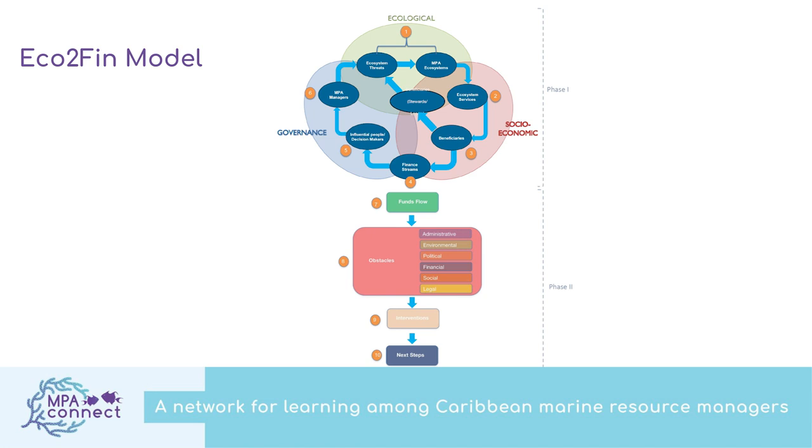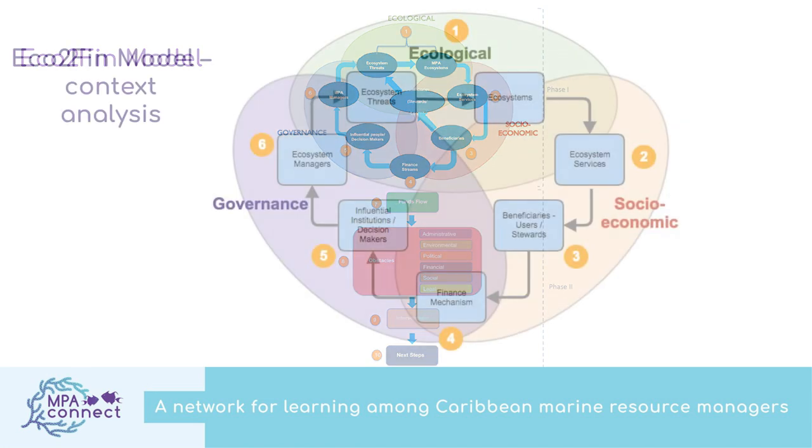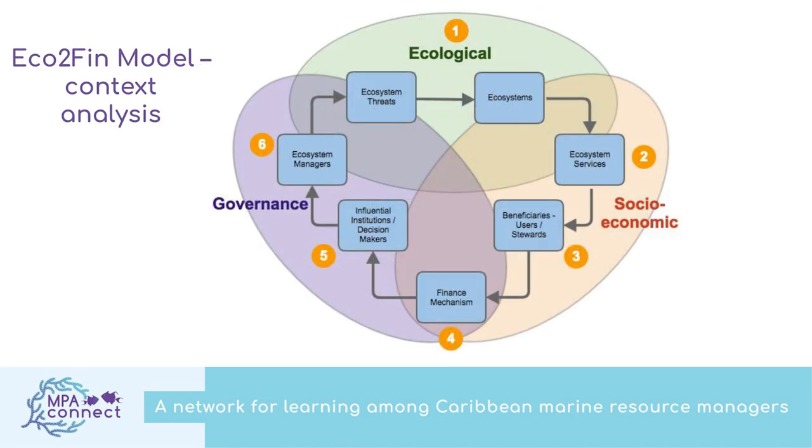Now, it might look terrible here, but starting at the top, the model guides you through a context analysis to assess the ecosystem services, the benefits, the decision makers associated with your work in order to then identify possible flows of funding. With the help of a SWOT analysis, the next step in this model is then to identify potential obstacles to getting the streams of funding flowing, or to consider possible feasible interventions to overcome those obstacles.